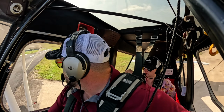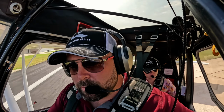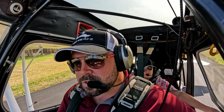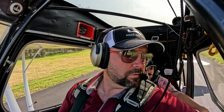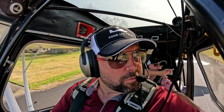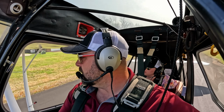Pearland Ranch traffic, Decathlon 5 Kilo Delta, back taxiing runway 11, Pearland Ranch. And one of the things that Jordan and I were talking about was trying to help people get into GA, getting into buying these little airplanes. They're kind of a mystery to some people, but they really shouldn't be because they're actually pretty nice, pretty easy to get a hold of, and they're really not that expensive, relatively.